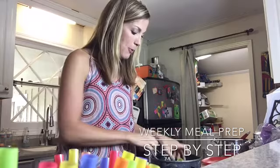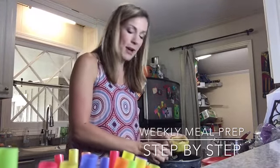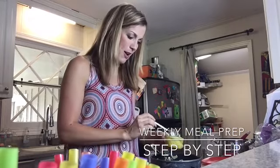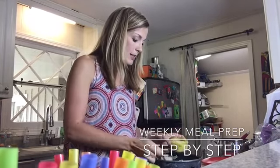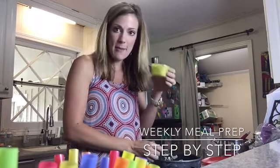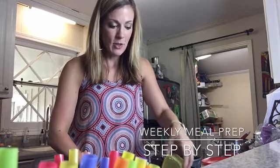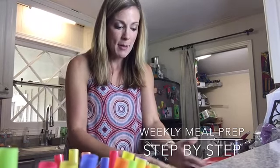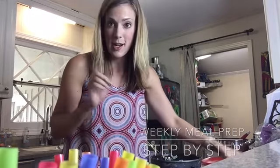I'm just portioning out my quinoa with my yellow container, which is carbs. It is quinoa if you're watching this very closely, I'm so sorry. I will just portion that out, fill it up, and it's actually a lot, and it just goes in one of these containers. So I'm doing that with all 5. And I'm going to work on my veggies and my proteins later, and I'll be back.